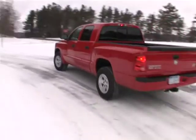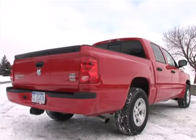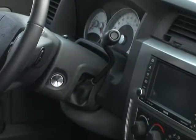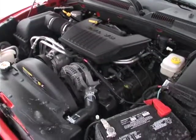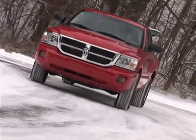The standard engine on all models is a 3.7-liter V6, sending 210 horsepower to the rear wheels or available four-wheel drive through a four-speed automatic transmission. The optional 4.7-liter V8 makes 302 horsepower and is mated to a five-speed automatic.